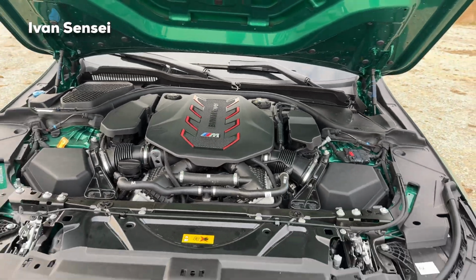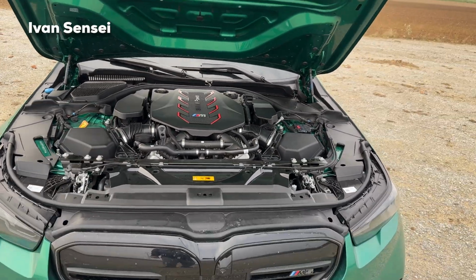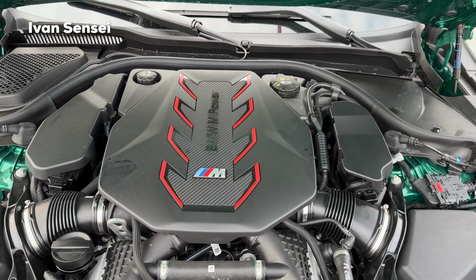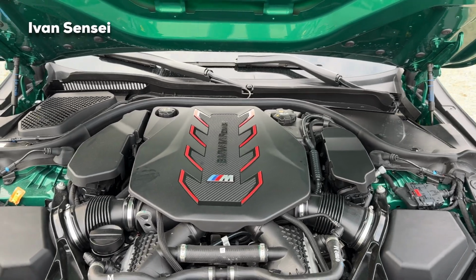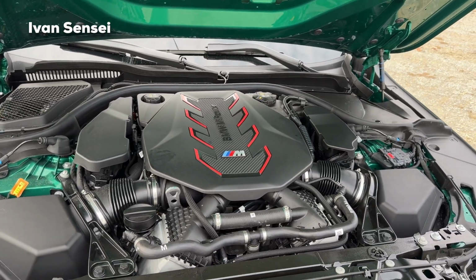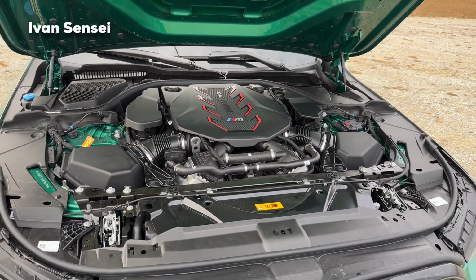This is the 4.4 liter V8 twin turbo. This is the heart of this engine. Also, this is a plug-in hybrid. For the first time, the M car is a plug-in hybrid. So this car combines the V8 with the plug-in hybrid.